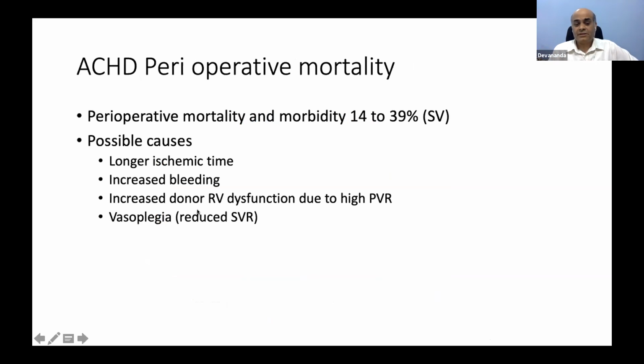And increased donor RV dysfunction because of higher PVR. And vasoplegia is one more, again, common thing which we see because of long pump run as well as because of long-standing cyanosis.